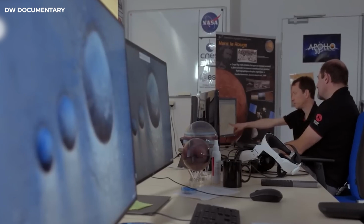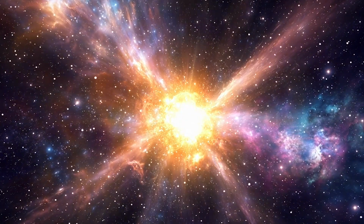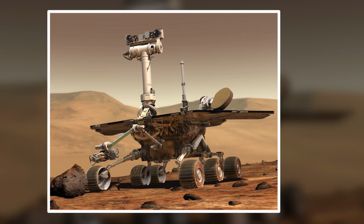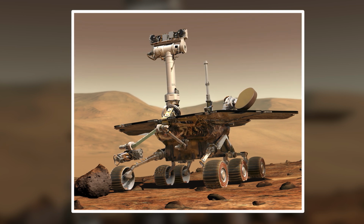Curiosity also carried instruments to study surface radiation. By measuring galactic cosmic rays, solar proton events, and secondary neutrons, the rover provided crucial data for understanding the hazards posed by radiation on the Martian surface.